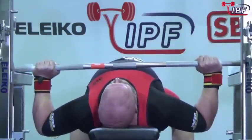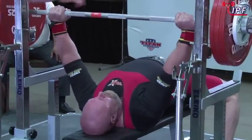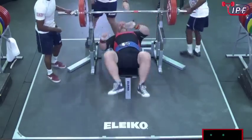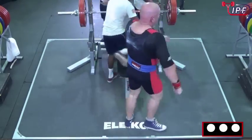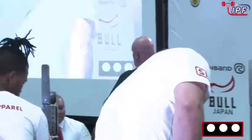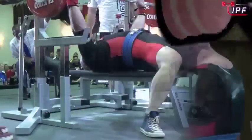Nice descent. Easy touch. Yeah, it did bounce on the chest just a little, which delayed him getting the start command from Ephraim, the centre ref. It can look to observers as though he's getting a very slow press command, but the bar was moving around on his chest.